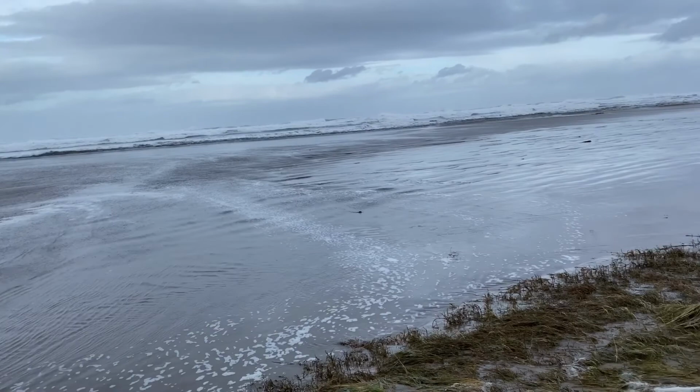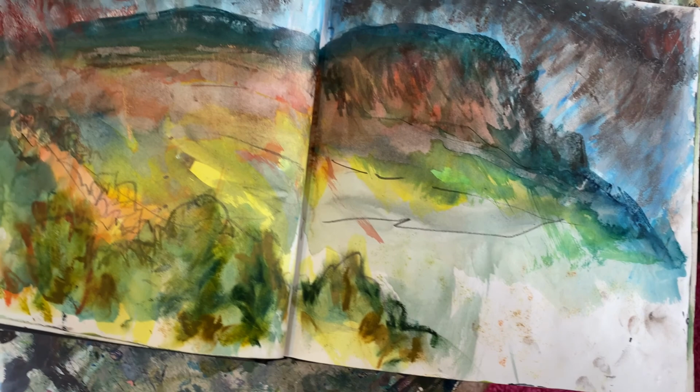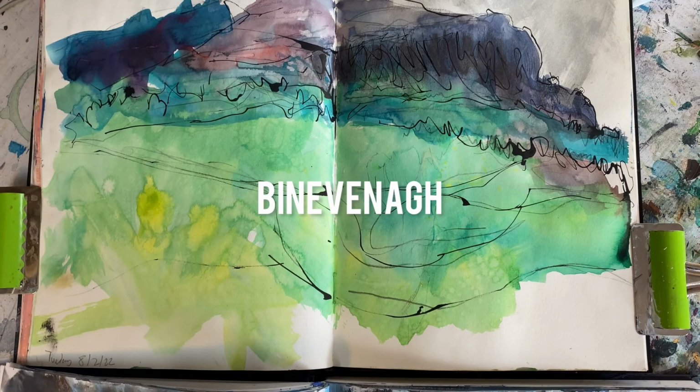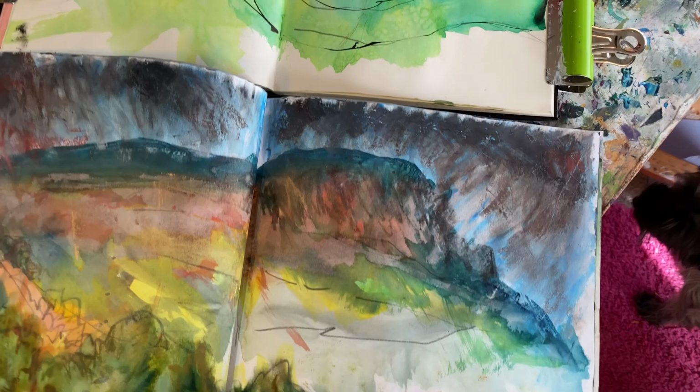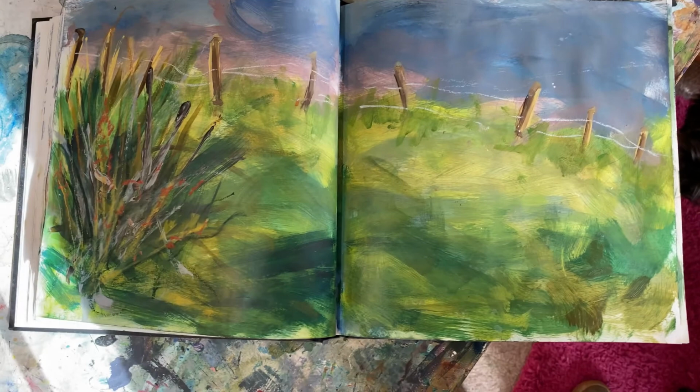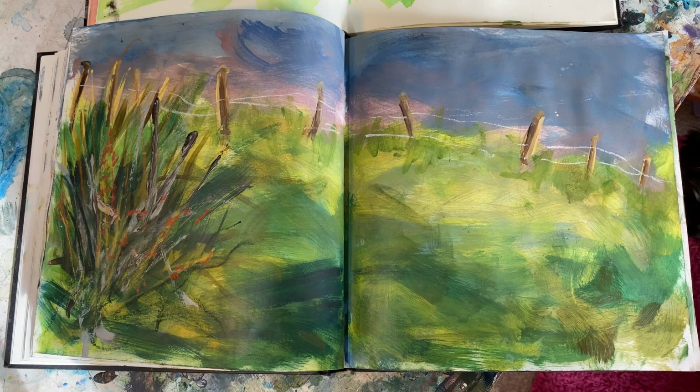Okay, so this is what I ended up doing instead. I sat in the car and did a couple of sketches that I covered in ink, and they are of Benevenagh looking out towards Limavady. Now, do you know what, this was a really nice sketch, and then I thought to myself, what would it look like if I covered it in paint? And I don't think it looks anywhere near as nice as it did when it was a sketch.